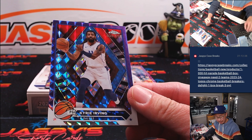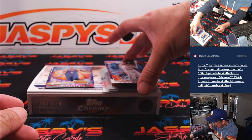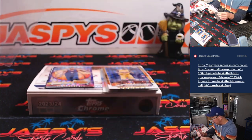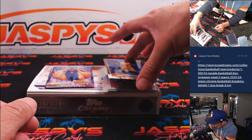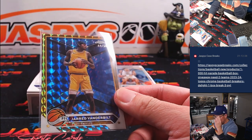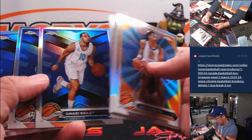51 out of 119, Kyrie. For Dallas, that's going to be for Matt Arnold. We got Westbrook for the Clippers. That's 61 out of 119. We got Vando, 44 out of 50, coming off a foot surgery or something like that. Good to have him for a little defensive help. And the rest.